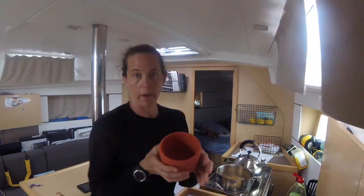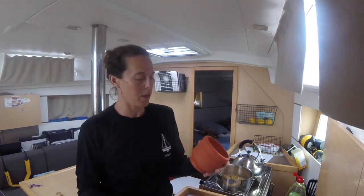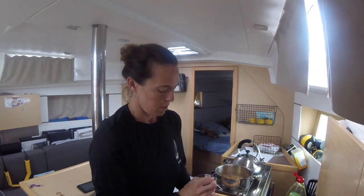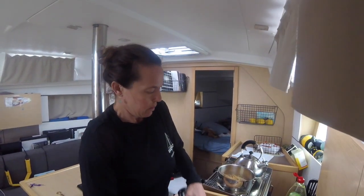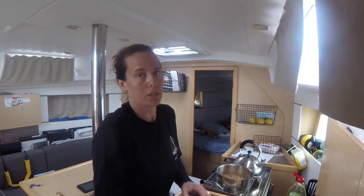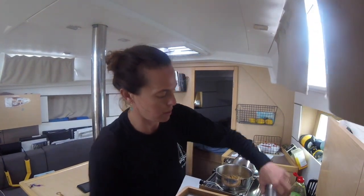And I'm going to make hummus out of chickpeas and a mortar and pestle. Got this little mortar and pestle at the hardware store in Panama City, and I'm just going to take a can of chickpeas and dump them in there, drain them out first, and a little bit of water. We're starting to try and drink the tap water because we have to finish it before we can get the water maker started. So I'll just dump those in there.